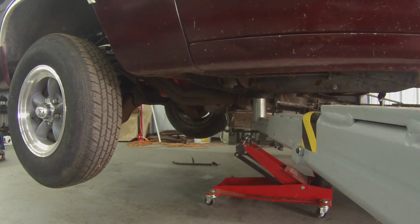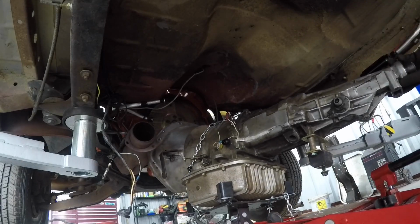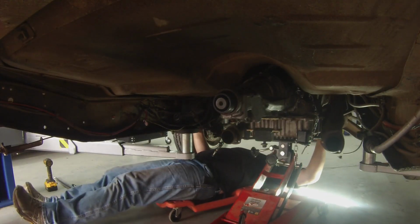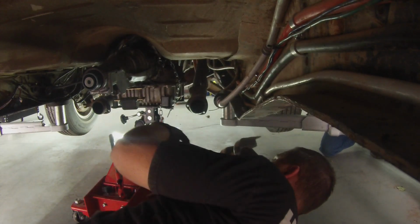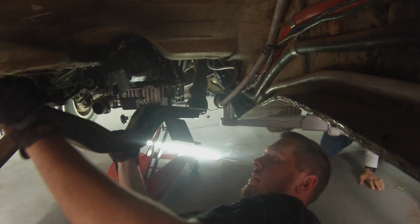Try this at home, kids. Oh, get back on there. I just gotta remember which way this went. I don't think it matters, but I just don't remember.